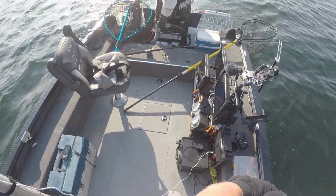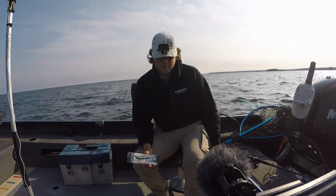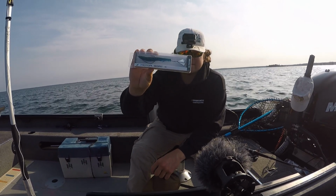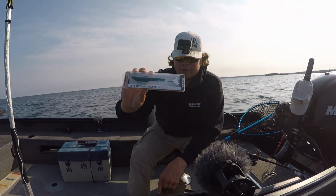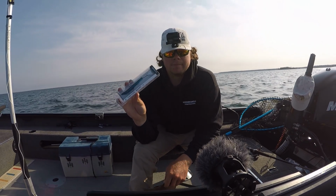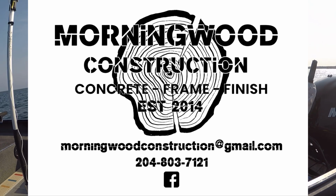I should have mentioned too where I got this bait from. I got this bait out of a friend of mine's boat last night. I was sitting around with him talking about fishing and whatnot, and I noticed these in his boat, and he said he just got these to try them. The guy who I actually stole this from is Cole, and he owns a company called Morningwood Construction.